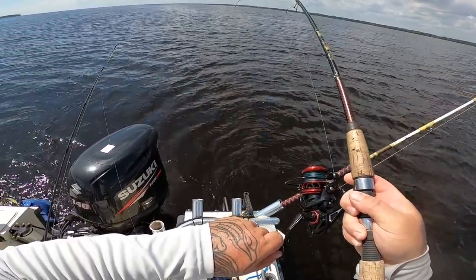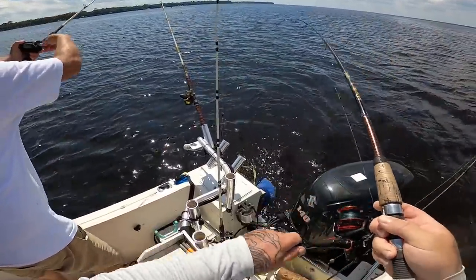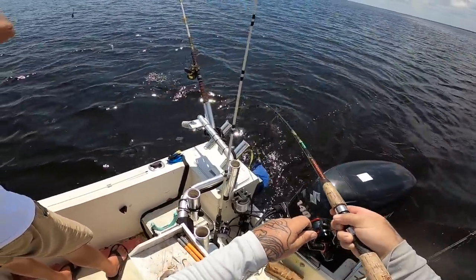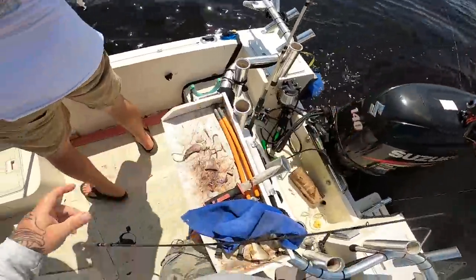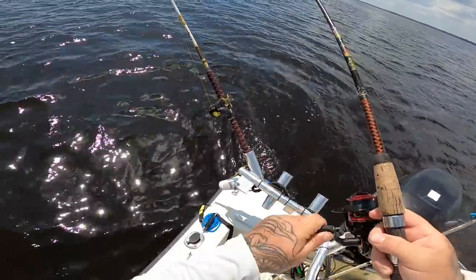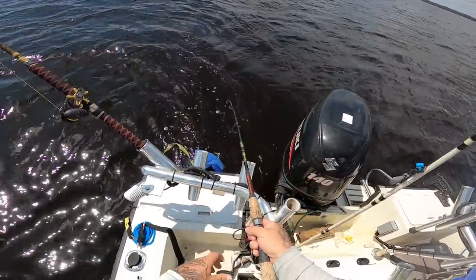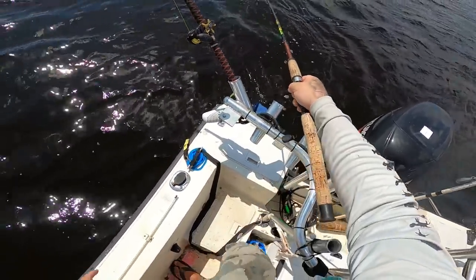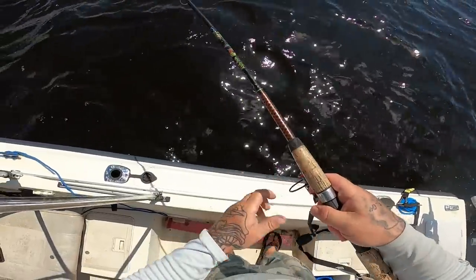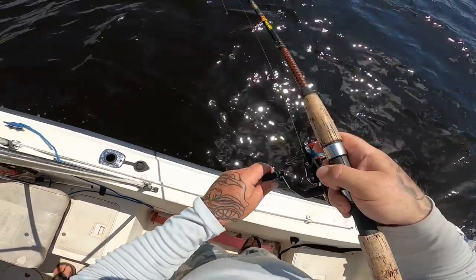There we go. Oh, another good fish. Whoa, whoa, whoa. You too? Whoa, whoa, whoa. I don't know what's going on here. I don't even know where he's going. Where is this guy going? I don't know what we got here, bro. The biggest fish I've hooked all day. That might be a redfish, man.